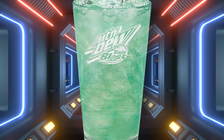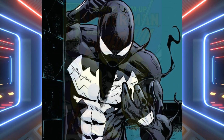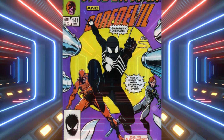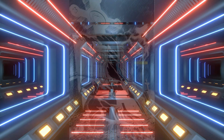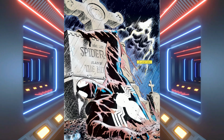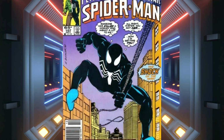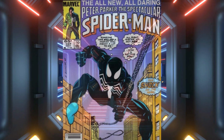Right? Right? The black suit is a wondrous achievement in completely changing the look of your main character, and still maintaining the vibe that kept readers coming back to them in the first place. And what's more, it lent itself super well to the much darker Spidey stories that were coming out in that era, like the Sin Eater storyline, and of course, Kraven's Last Hunt. Still, not enough teeth, so it's not taking our top spot.